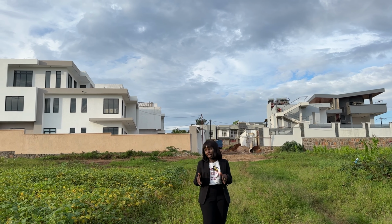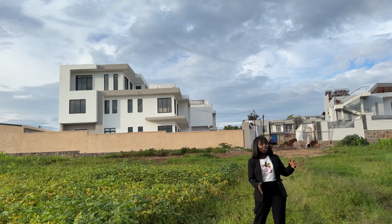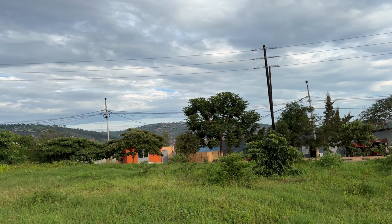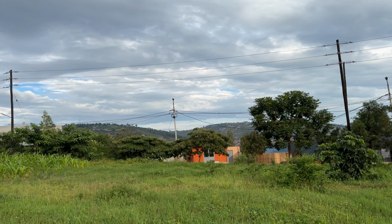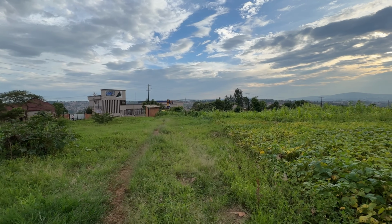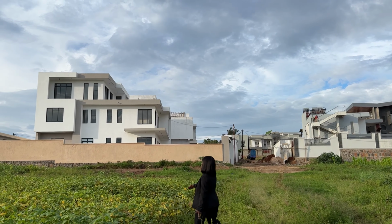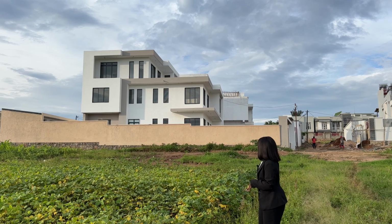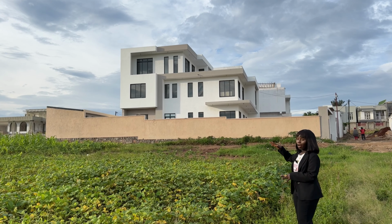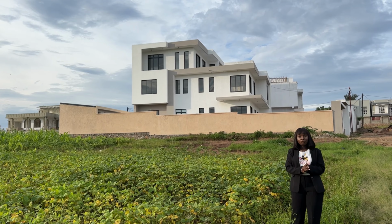The plots we are looking at today are on my right hand side, and it's not far from the main road. This is the highway here. You can literally see the road from this plot. Where I'm standing is the road which also connects from the other road up there. The plots are on my right hand side here. From the wall of this white house, how you see the wall, that's how the boundaries of these plots go. So it's actually a very large plot.